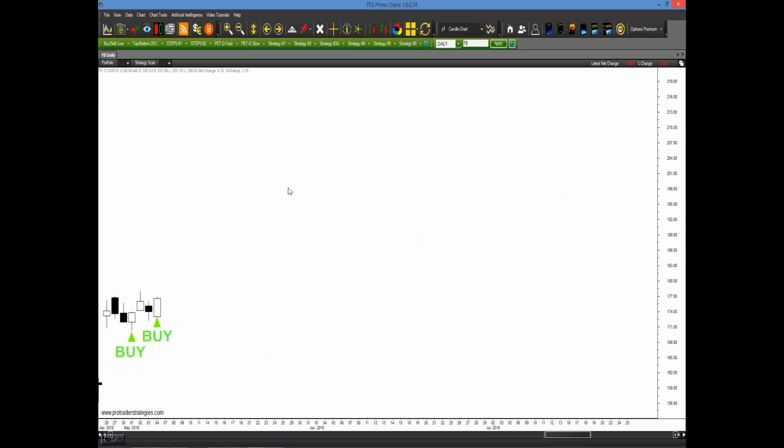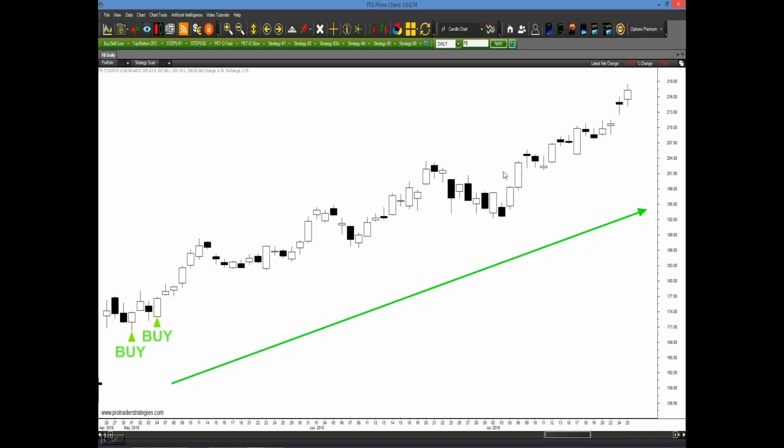Now, here we have Facebook, an older chart of Facebook last year. We had a gap up. Most people will think, well, we're kind of hitting some strong resistance here. The institutions are selling. Strategy number 5 generated 2 buy signals right towards the high of that move. And look what happened. If you miss those, well, the beauty of strategy 5, it will continue to generate buy signals in a strong trend.